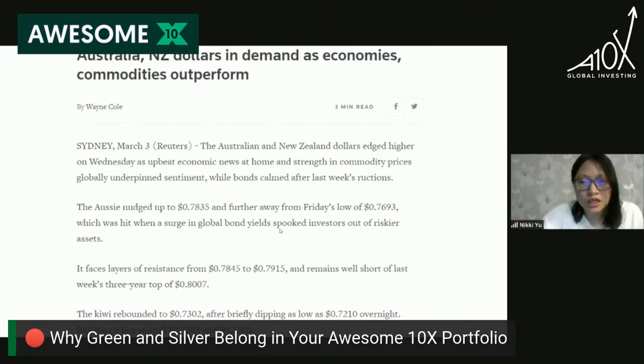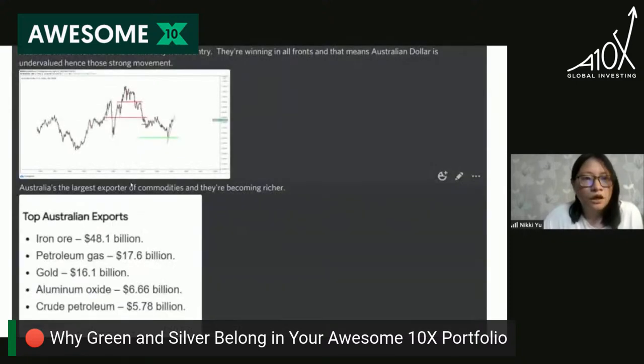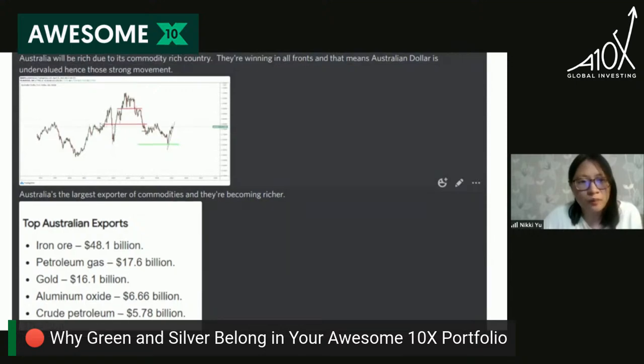Anyway, let's take a look. Australia will be rich, as I said, they're winning on all fronts. So that is the strong movement. When they said about the three-year resistance, they're talking about this one. What happens when 80 cents breaks? It's 90 cents. And then above that, another $1.20. Top Australian exports are commodities, and they are becoming richer. Australia has $48 billion of iron ore, $16 billion of gold, $6.66 billion of aluminum oxide. Well, they have petroleum gas and crude petroleum. I don't think that is really a huge demand.